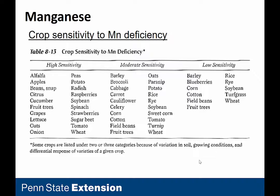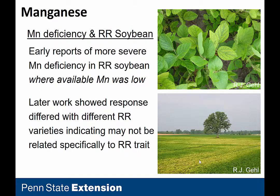This is out of the soil fertility text that I used back in the 90s. I spotted that back in the 90s and looked for an explanation in the text, and there really isn't one. I finally came around to this, and it was actually through an unrelated matter. I'm sure this has been discussed here before. When Roundup Ready became pretty much the standby early on, we heard a lot of reports of these manganese deficiencies showing up in soybeans everywhere.